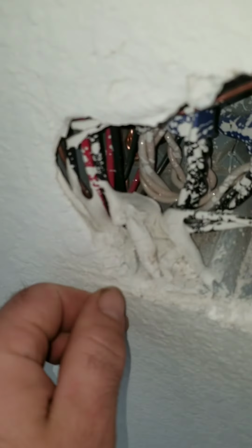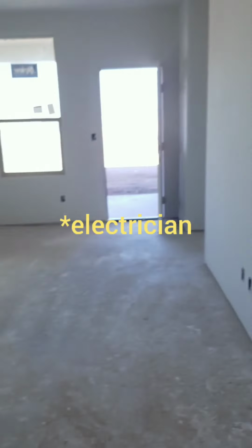So all these plugs, they just fill full of mud, which would be a pain in the butt for a carpenter in the future. But yeah, their penetrations are pretty bad. You can see they're just not super round. They just knock a hole through that plastic. That's for the vent for the stove, I guess.